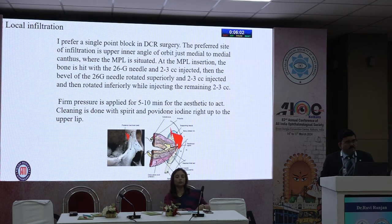For lignocaine infiltration, I prefer a single point block in DCR surgery, and the preferred site of infiltration is the upper inner angle of the orbit, just medial to the medial canthus where the MPL is situated. At the MPL insertion, the bone is hit with a 26 gauge needle and 2-3 cc is injected. Then the bevel of the needle is rotated superiorly and 2-3 cc injected, and then rotated inferiorly while injecting the remaining 2-3 cc. Firm pressure is applied for 5 to 10 minutes for the anesthetic to act. Cleaning is done with spirit and povidone iodine right up to the upper lip.